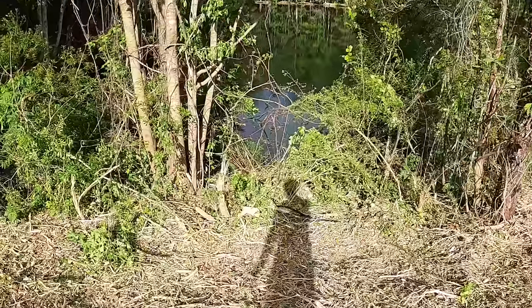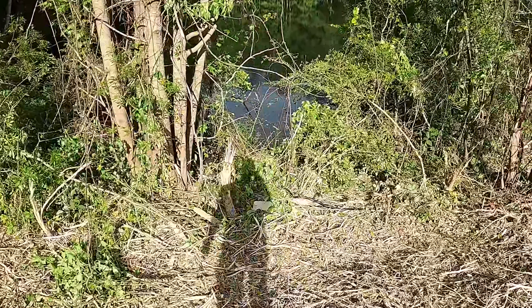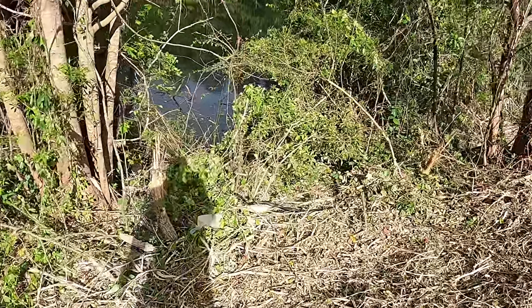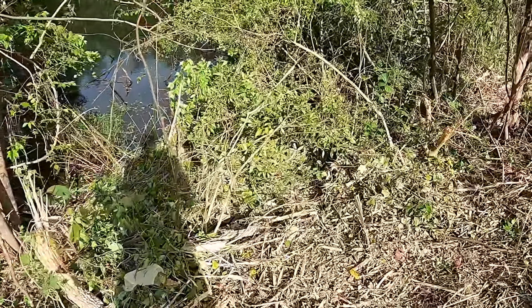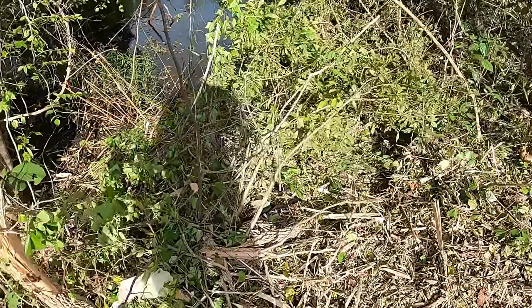Dang. Big old black racer. That's not a water moccasin. That's a black rat snake or a black racer. That's what it looks like. Oh yeah, there he goes. Man, he's every bit of close to 3 feet. He's hunting him up a frog or a lizard or something.